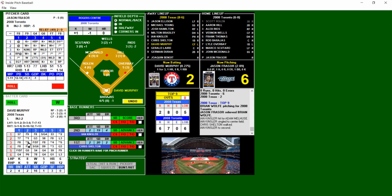So with that walk result coming up, remember, Jason is a right-handed batter. We'll look to the right-handed side of that slash. Runners on first and second with no outs. David Murphy is up. Murphy is 1 for 3 with a home run, a run, and an RBI. And here is the pitch. 3-2, column 3, row 2. Strikeout plus. That's going to be on a 1-20.